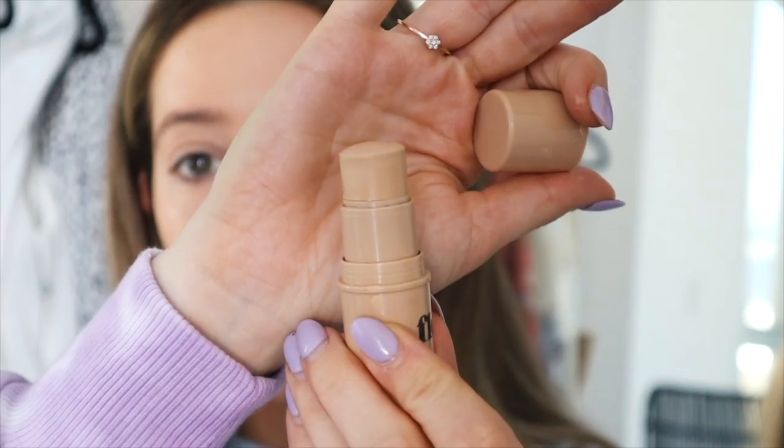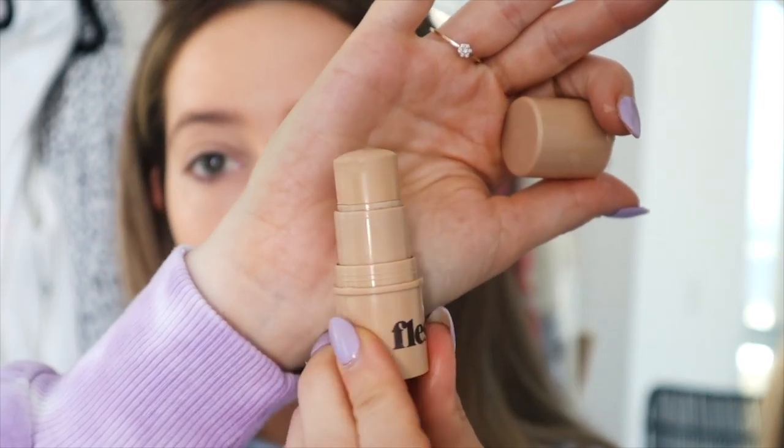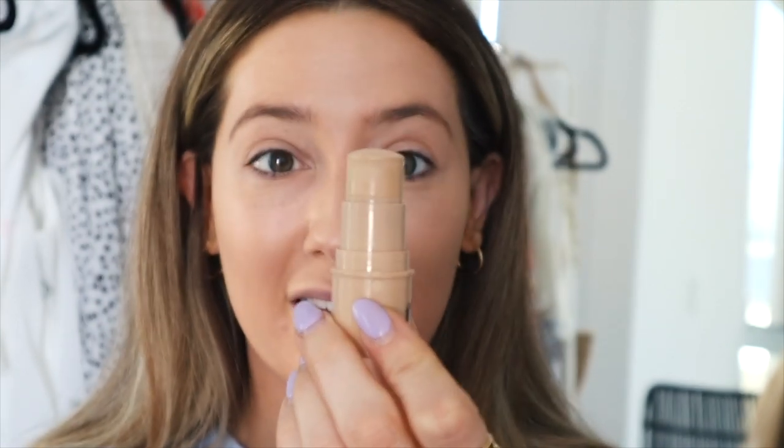Oh, it looks so good, and I haven't even applied any concealer yet. By the way, these retail for $18, and that's how much product you get. It's not a lot, but as you can see, a little bit goes a really long way, so I'm curious to see how long these will last me.